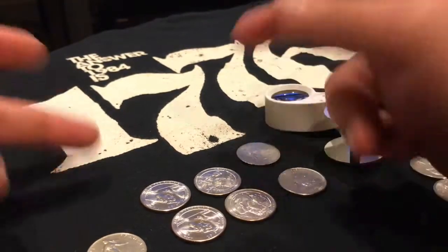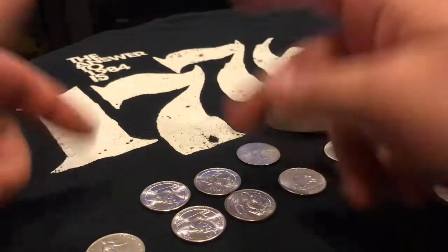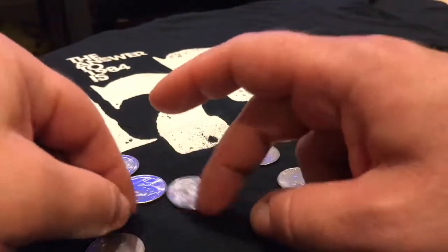I still got a quarter, and then I'll just either use them, spend them, or put them back into a roll and sell some more. Now for some other things.